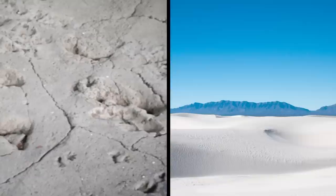Number 7. Tracks at White Sands. Footprints from the Ice Age were found in White Sands National Park in New Mexico.